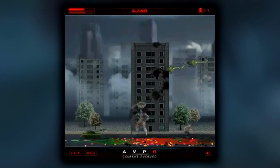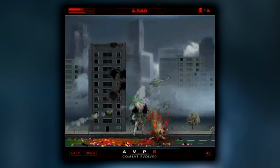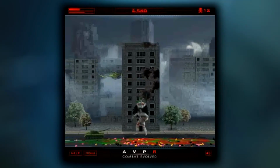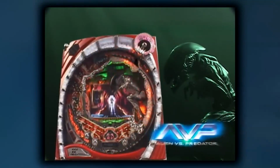An online flash game that's no longer available called Alien vs Predator Requiem Combat Evolved also got put out at this time and was essentially a terrible Rampage clone. And Japan also got themselves a pachinko title too. Aren't we lucky? And as you may have already noticed, we've actually already started covering games for the lead up of Alien vs Predator 2 Requiem the movie.